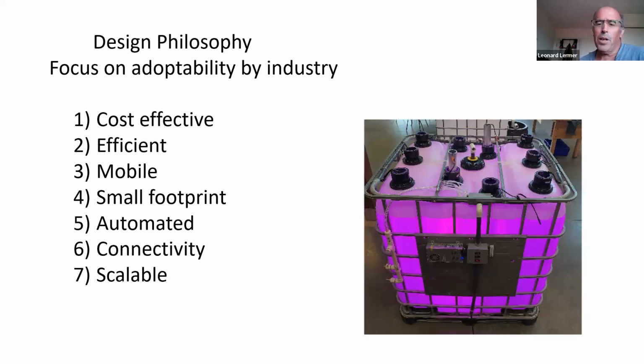We wanted to make it mobile. So you can see we picked an IBC tank to design our system in, because they can be used by pallet jacks, which I've used because I've worked with wine in some of the wineries, or forklifts. They're easily movable in the industry already. We wanted something with a relatively small footprint, so if we do have to install anything in a winery or distillery, it would not take up any space and not get in the way of daily operations.